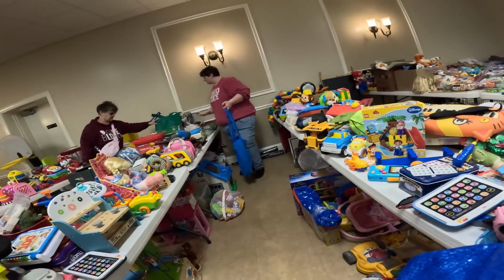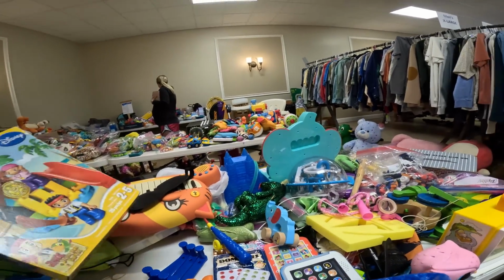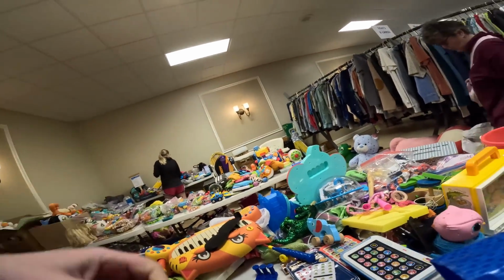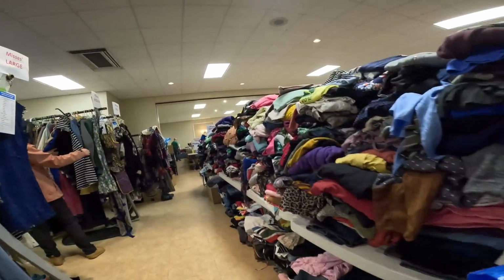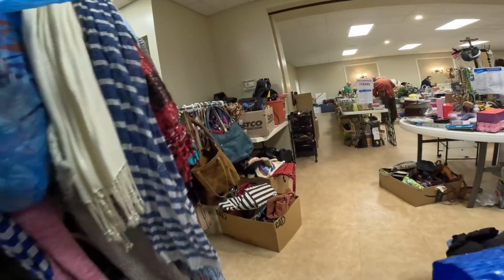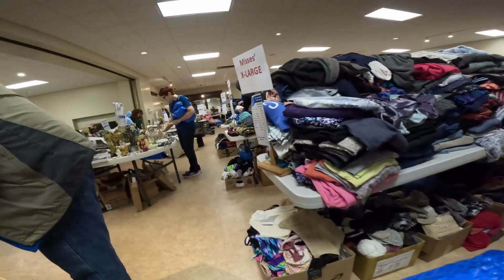And I'm just looking to see if there's anything awesome in these toys real quick that I recognize. Here's some sealed Lego Duplo sets, so $2 for that. I just throw it in the bag because why not? Sealed Lego, right? And it is actually pretty good, better than I thought it was going to be. Over here, we got loads of clothes, all stacked up. I really don't want to get into those right now.